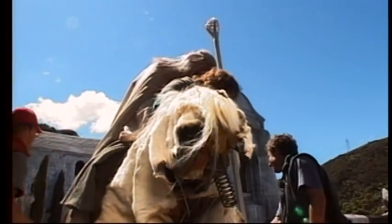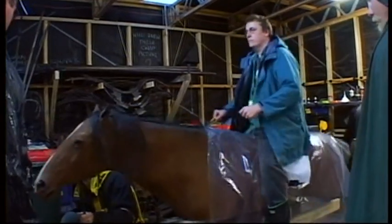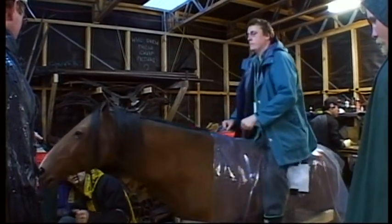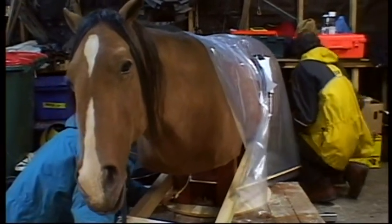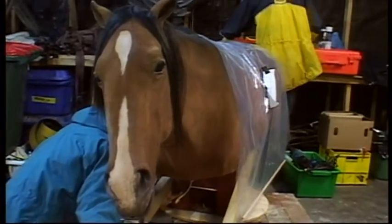I think he's broke a leg. By the time we got to pickups for film 3, Richard Taylor and Steve Ingram collaborated on building a really sophisticated computer-controlled horse rig. It's just been christened by Jamie here the phony pony. That's its name on set to differentiate it from the barrel rig horse.